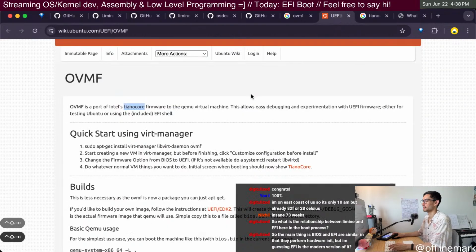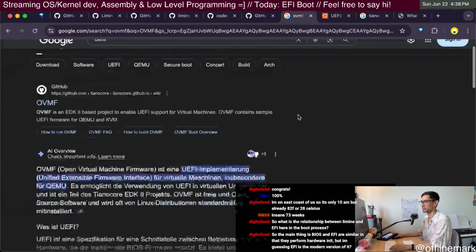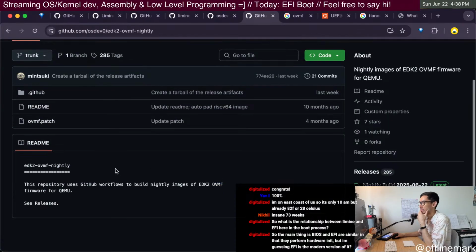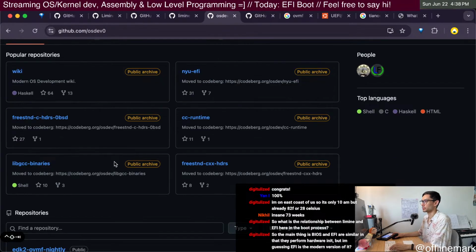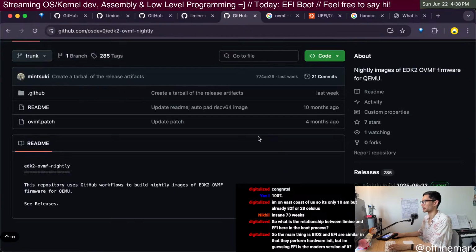And OVMF somehow is a port of that for use with QEMU specifically. Okay. And what's the deal? We need to go to releases, latest, and download something here.